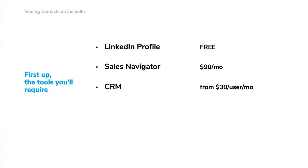You can find a good CRM for free, and that's so as we collect warm contacts within LinkedIn, we should be adding them to a CRM so that you can track your progress and track your engagement with the people that you're finding of interest.